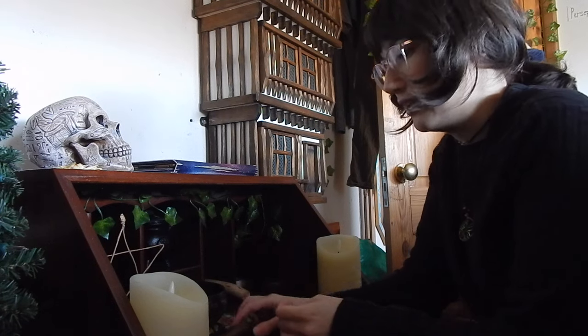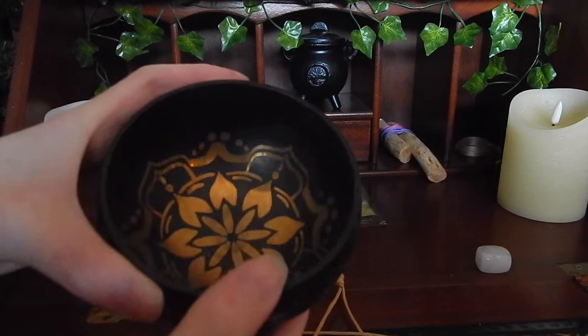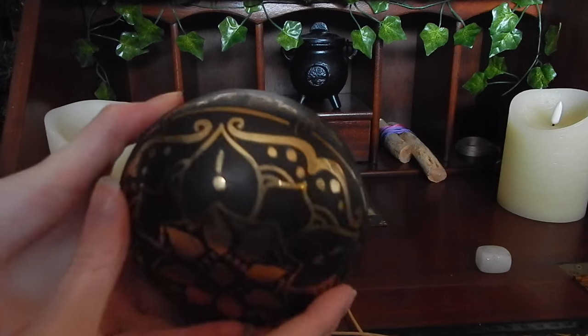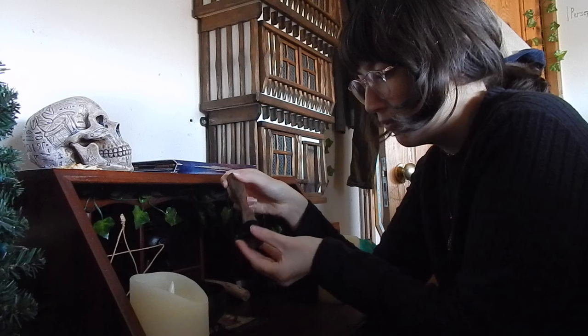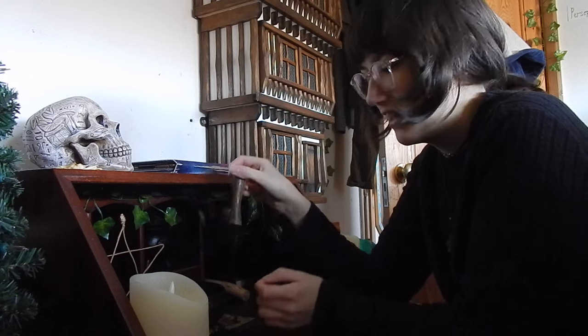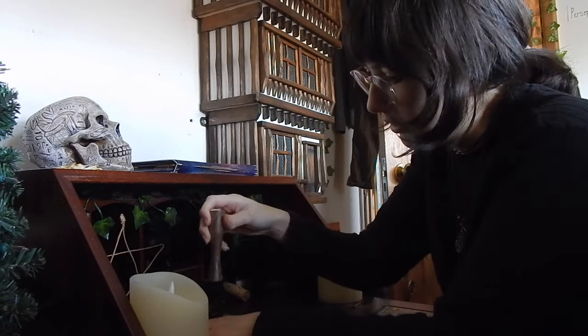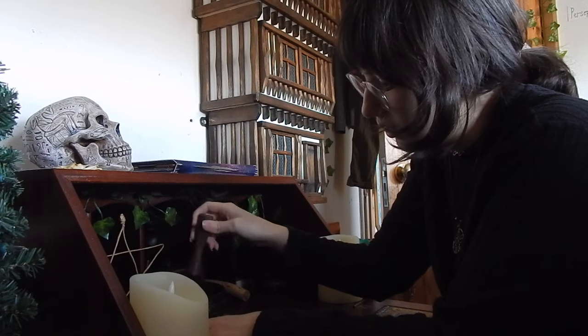And then to the left of that, we've got my Tibetan singing bowl. And I've only just recently figured out how to make it sing. When you tap it with this, and then go round quite firmly actually, I don't know if you can hear it. Let's try it.